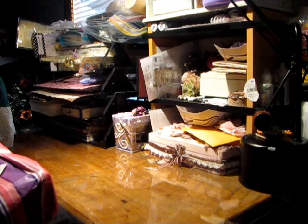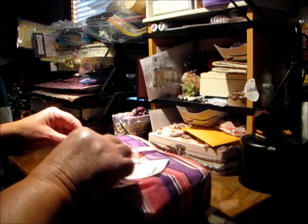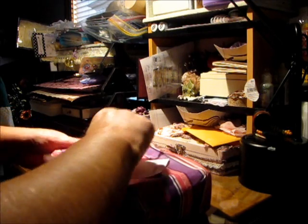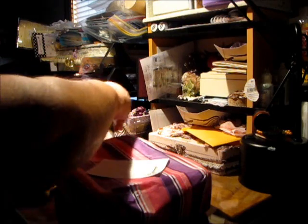Okay. This says, open first. So we'll open this up. I don't see a card, honey. No? Might be one down in here. Golly, what kinds of goodies? Oh, look at this! I don't have any of this. This is the seam binding, and I don't have any. I love that.